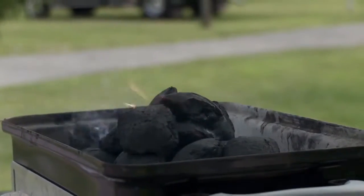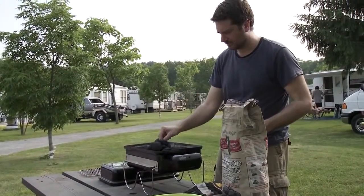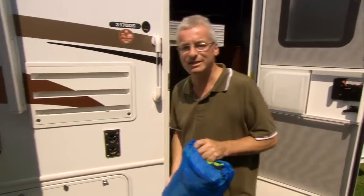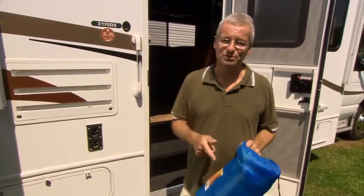Think barbecue. One of the nice things about RVing is the fact that you've got the barbecue. So think of meals that you can prepare on a barbecue. If your trip includes crossing the border into the United States, don't forget there are restrictions on transporting certain foods, mainly meat and produce items.